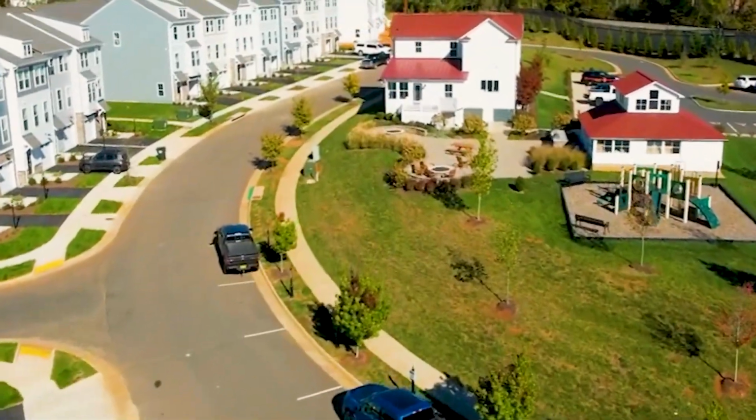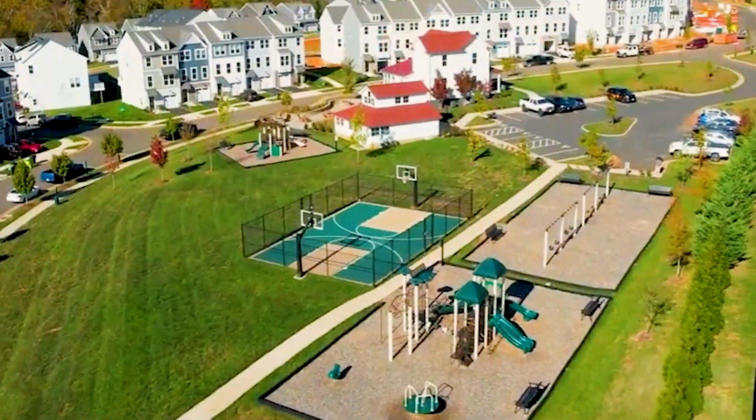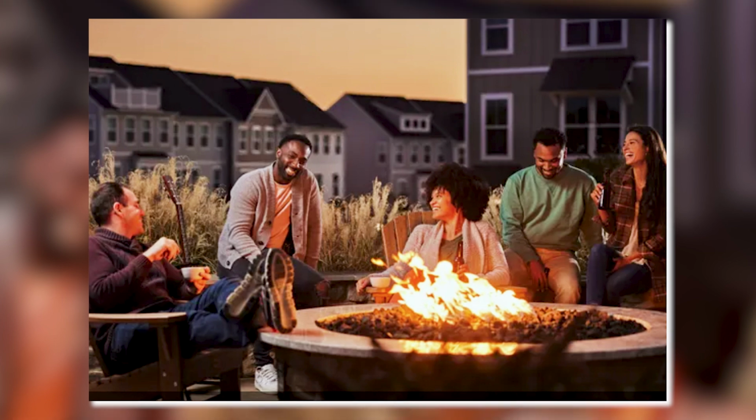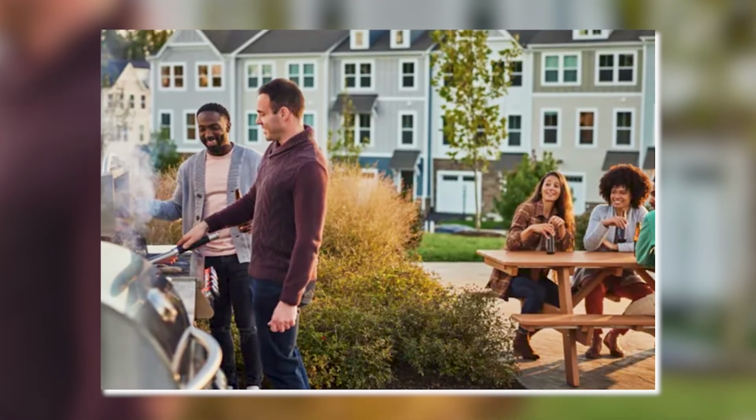Now, the other thing you want to remember is that Pleasant Green is a much smaller community. So what that is also going to mean for you is much fewer amenities. When we were out there, the amenities included a central play area, a basketball court. I believe they have a gas fire pit with some Adirondack chairs around it so that you can hang out and watch the kids play, or you could toast marshmallows. I don't know. But it was limited amenities. You're not going to have a pool. You're not going to have a clubhouse or anything like that.